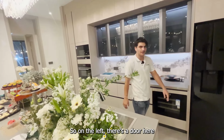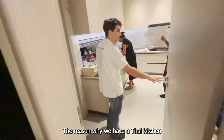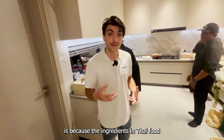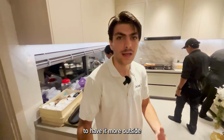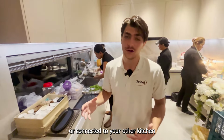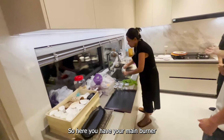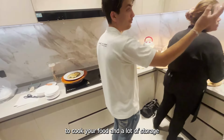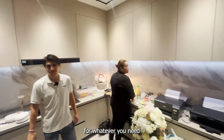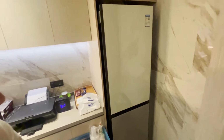So on the left, there's a door here. And this is the Thai kitchen. The reason why we have a Thai kitchen is because the ingredients in Thai food have a very strong aroma. So it's convenient to have it more outside or connected to your other kitchen so the aroma can escape and not go into the main house. So here you have your main burner to cook your food and a lot of storage for whatever you need. You have your second refrigerator for all your extras.